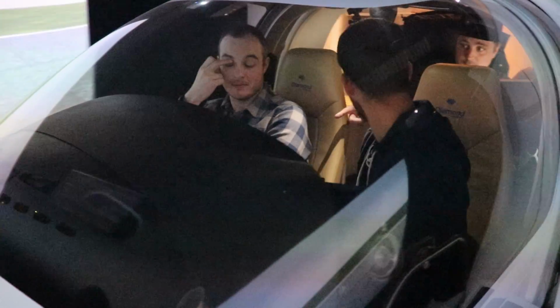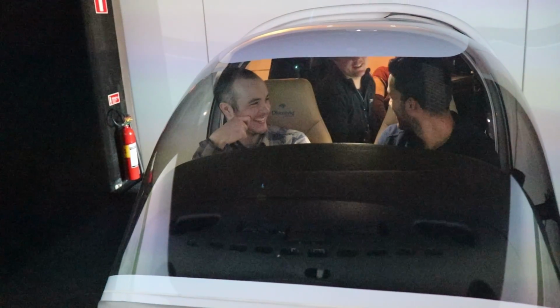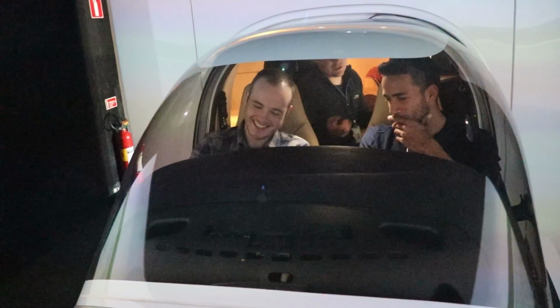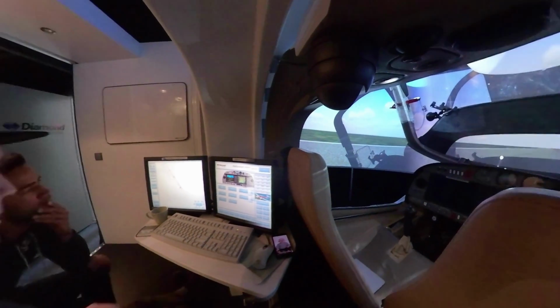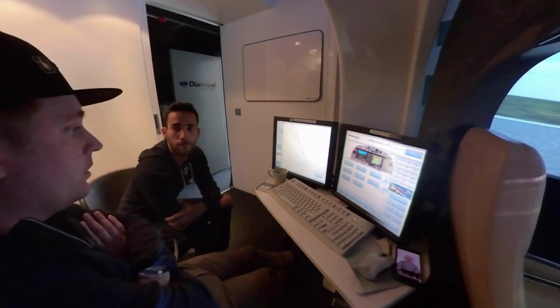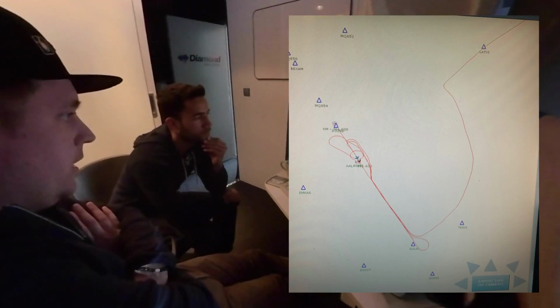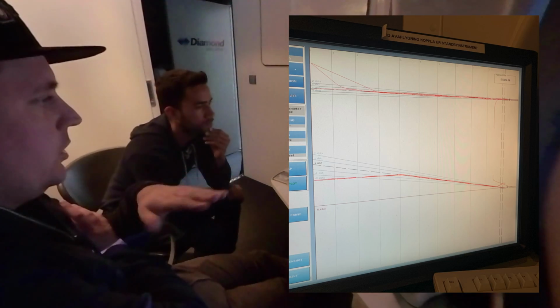The only minor differences between the sim and the aircraft in Diamond's fleet are that the sim uses a slightly different autopilot system, and secondly, the sensation of using the rudder in the sim is different to the aircraft. But if those are the only differences, you can get over that really, really easily. One of the most powerful aspects of the sim is the ability to debrief in such detail after a session. Here are a few pictures I took after sim sessions so that I could go back and review what I'd done.